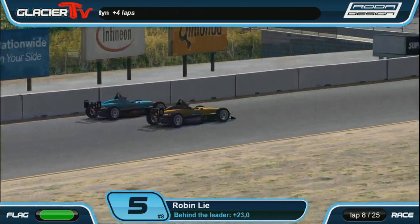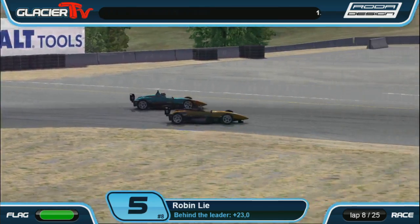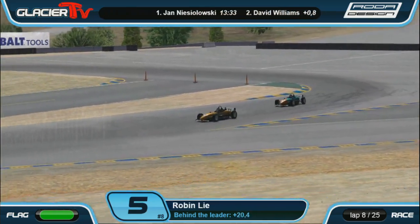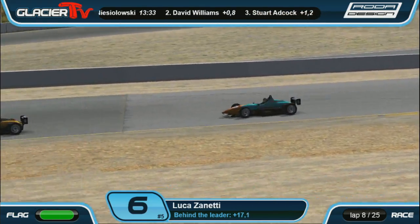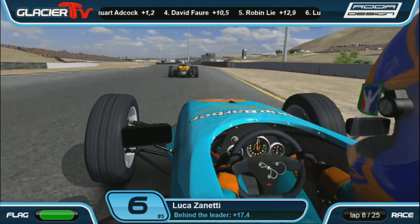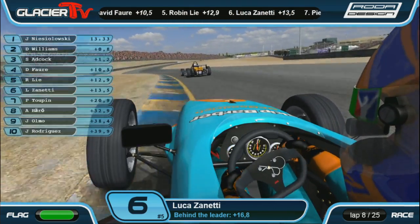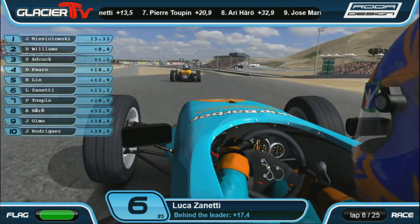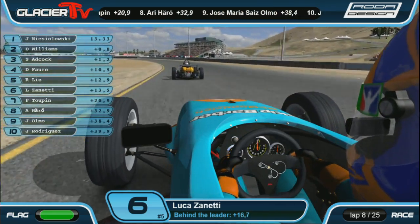This is a great battle. As you see it live on your screen now, Robin Lee down on the inside. You've got Luca Zanetti on the outside as they come down. This is where the cars pretty much have to get single file through the S's to complete this lap. If Zanetti can get a good run in the last portion of this lap, really try and close down going to the final corner, he has the opportunity to make the move.